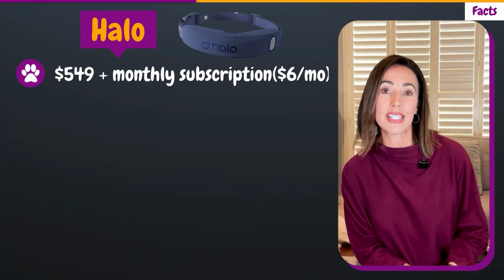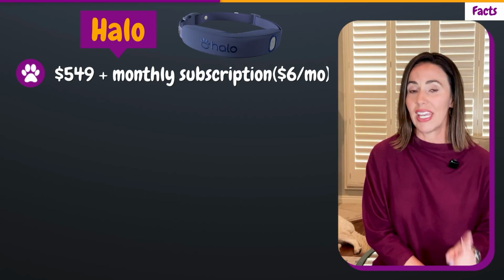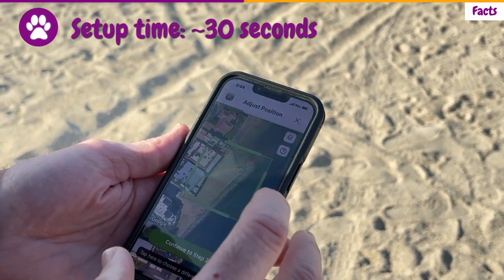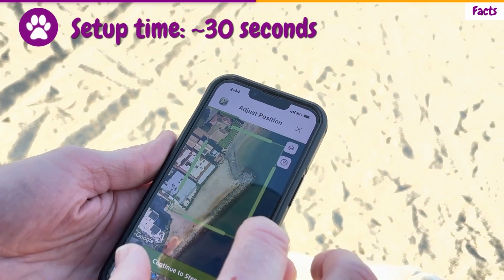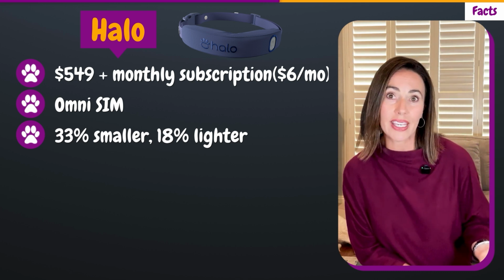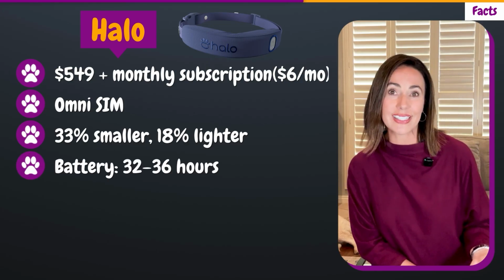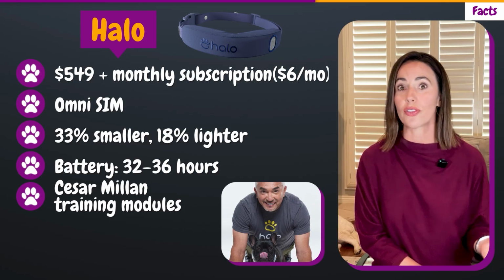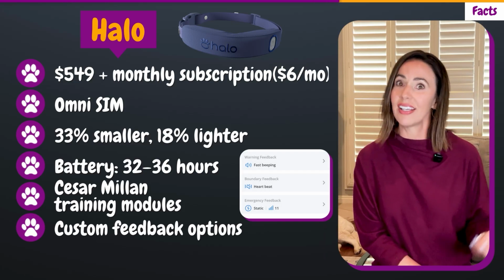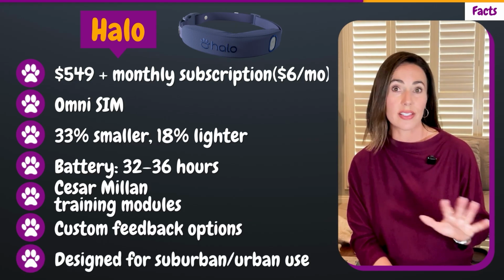Halo 4, on the other hand, comes in at $549 with a required subscription starting at around $6 a month. It uses an Omni SIM to automatically connect to the strongest local network, and you can set up a boundary in under a minute right from the app. Compared to earlier models, the collar is 33% smaller and 18% lighter, making it a more comfortable option for a lot of dogs. Battery life typically ranges from 32 to 36 hours, and you're also going to get built-in training modules from Cesar Millan. And the app lets you choose between tone, vibration, or static correction, depending on what works best for your dog.